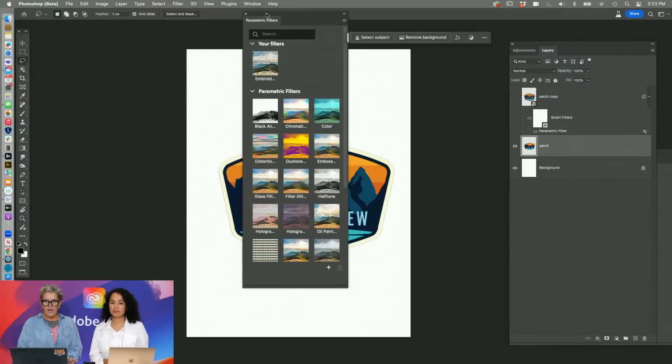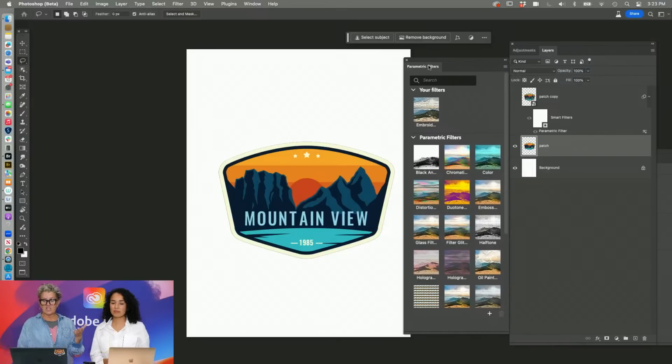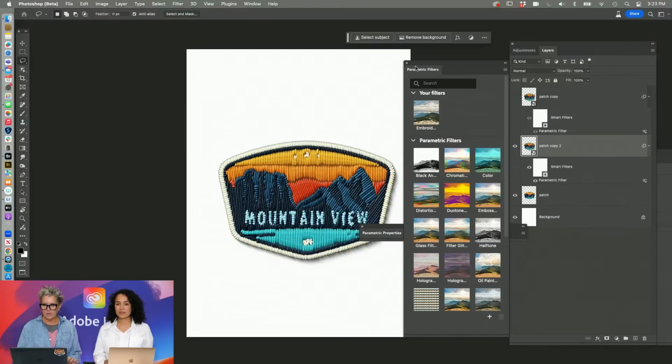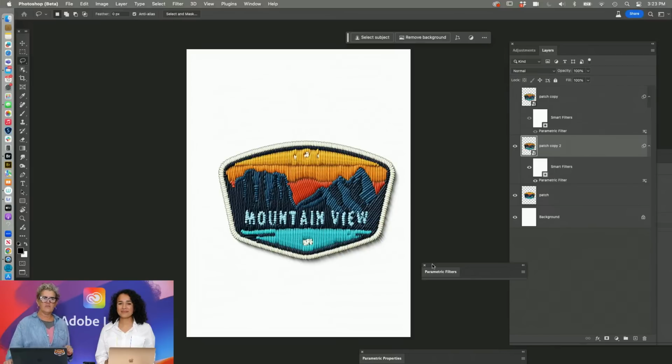Parametric filter. Now, because everything is changing and we earlier spoke about flexibility, you got to be flexible. See how it says your filter? If you are a Substance 3D user or you want to learn how to be one, you can make your own filters or find a friend who is. I'm going to tap on embroidery. Gotta love that. Oh, it might not display on this. We'll see. Yes, it worked. Holy guacamole, that took not even a second. That was amazing. And completely flexible.